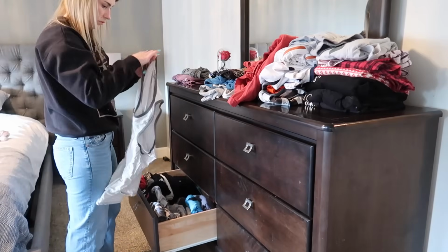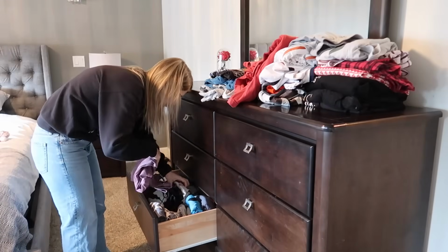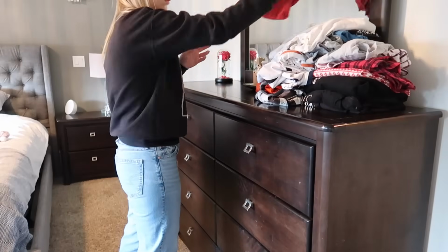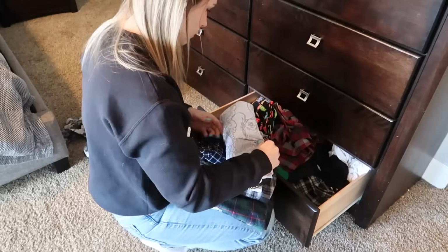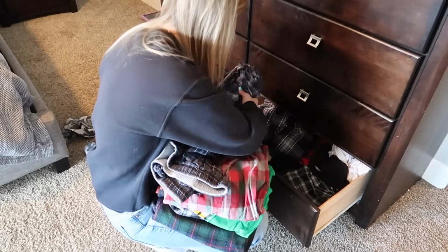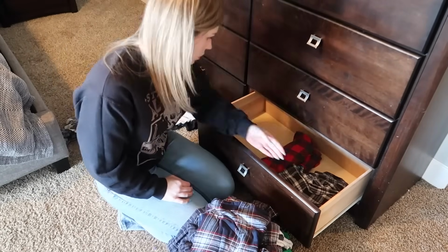I didn't want to get rid of too much because it is his stuff, and I did, of course, put this stuff aside for him to go through later on this day to make sure there was nothing that he wanted to keep or that was special to him that I was getting rid of. So I did decide to take it upon myself and get rid of a lot of his stuff. He didn't end up taking anything out of the bag before we sent it to donation, so I think I did a pretty good job.